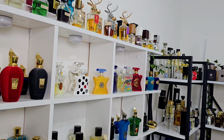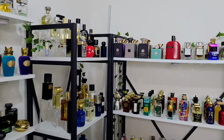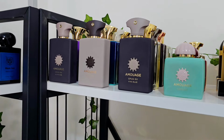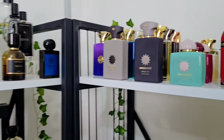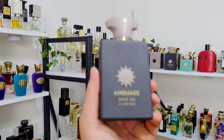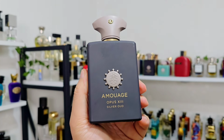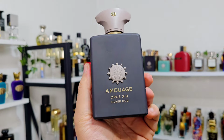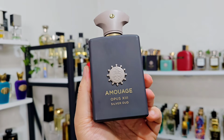My next entry comes from the house of Amouage. Which one to begin with? Let's start with this one. Silverwood, Opus 13. Honestly, one of the best ever created fragrances by Amouage, and not only.